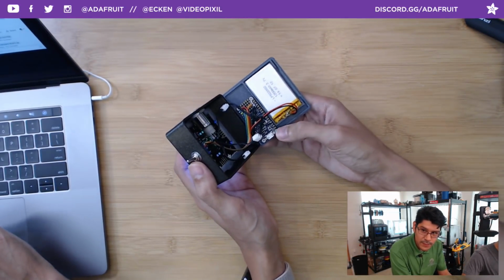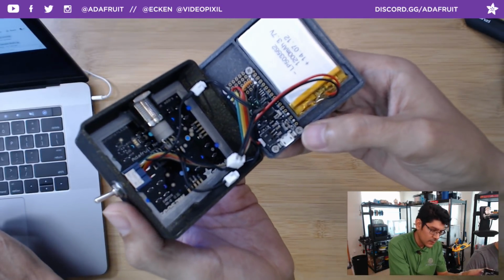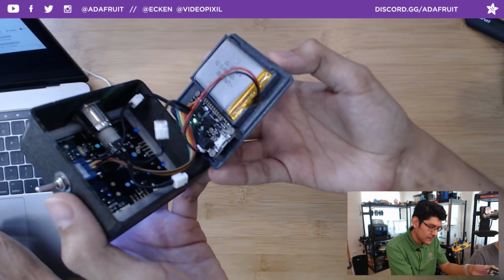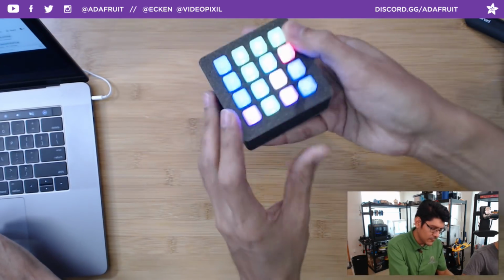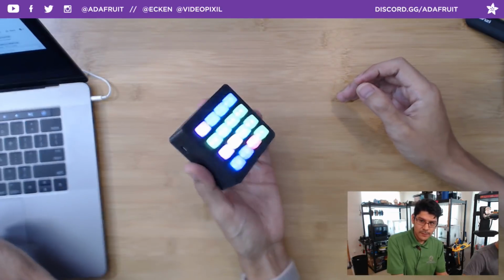There are some screws here to secure the Adafruit Feather M0 Express to the built-in standoffs there. And I really like using screws because that's kind of the best way to get your boards mounted. So it just snap fits, holds in place, no screws.